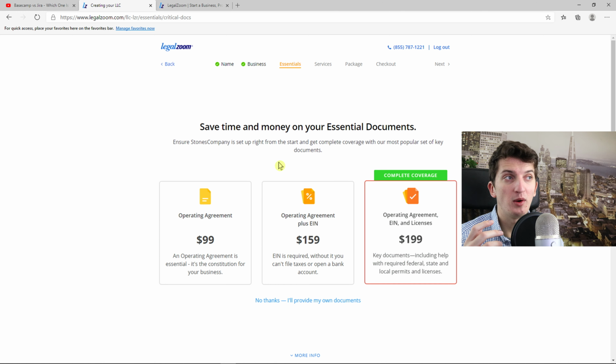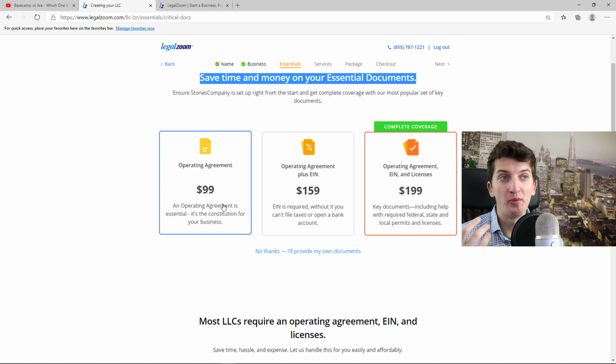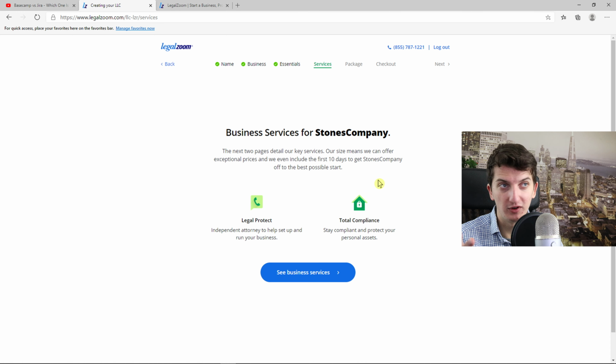Now here you have options to save time and money on your essential documents. You can go with the operating agreement, which is like the basics, is essential, or you can go with operating agreement plus EIN, which is required. Without it you can't file taxes and open a bank account. Or you can go with the complete coverage and have literally everything. Again, up to you which one you choose. I go with the middle one, for example.